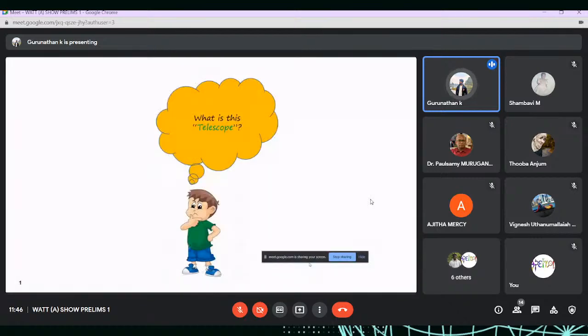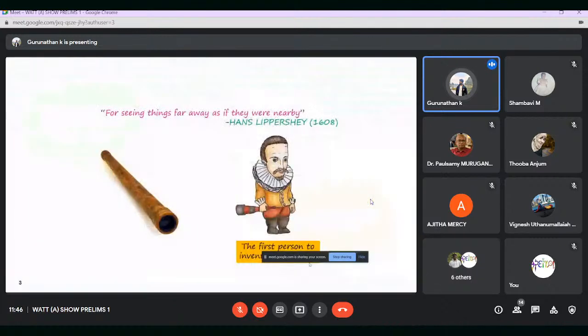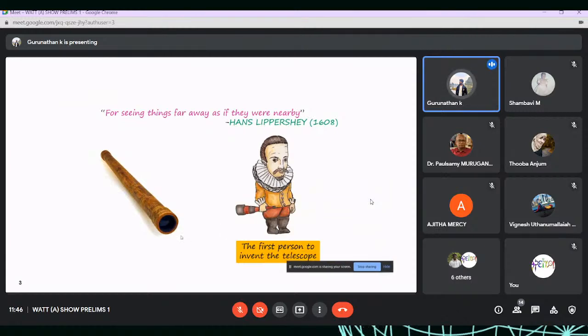So what does this telescope mean? From the basic definition, it is a device used to magnify images of distant objects. With this definition, we can use the telescope in the field of astronomy, because astronomy is the field related to seeing distant objects, right? So this is the person, Hans Lippershey, who in 1608 invented the first telescope, and this is the first telescope he invented. He described it as for seeing things far away as if they were nearby.